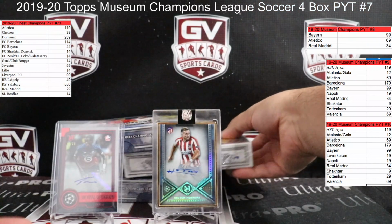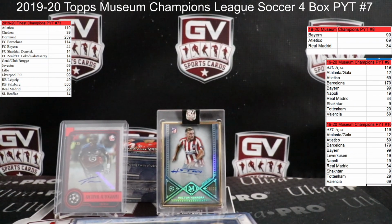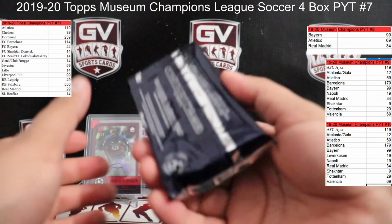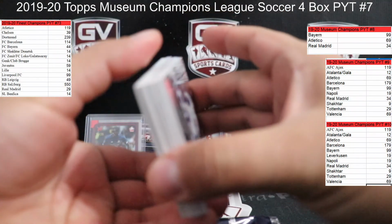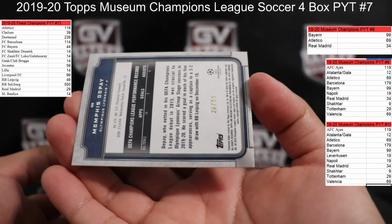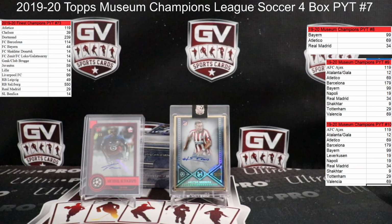Box number three coming up. We got Memphis, Lyon, Copper, 36 of 99. That's going to Benny and Messi, base. Barca going to Ify.